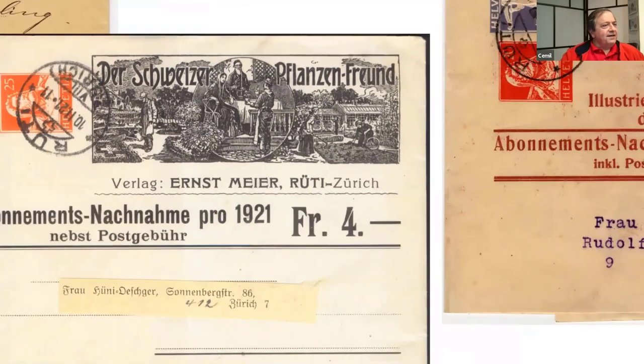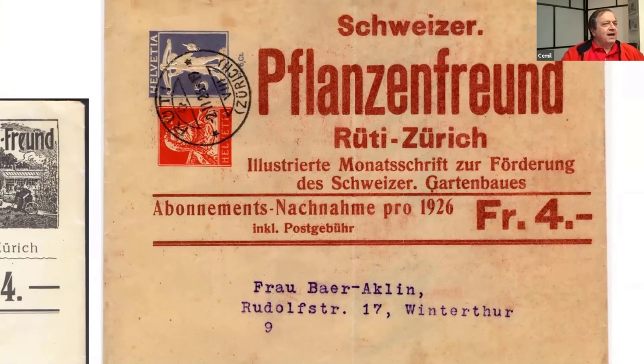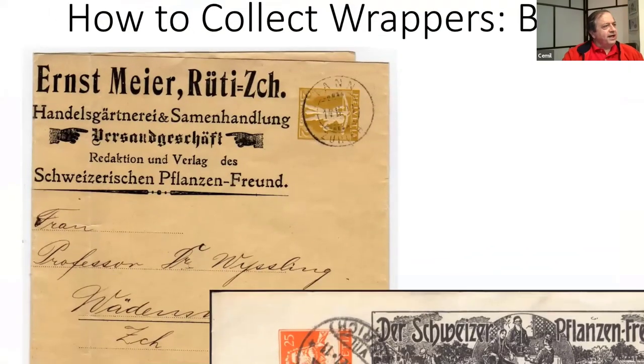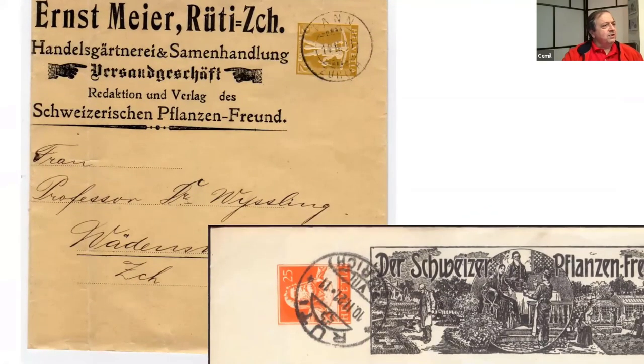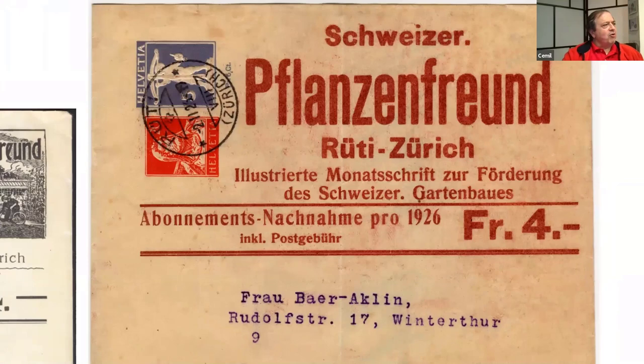And then some years later, you can see that they changed the format. Now the magazine has become the organ of a society for the development of Swiss gardening, basically. So the character has changed. Now, what is interesting here is to look also how the indicia changed. This is an early indicium, and then this is a later one. And finally here, interestingly, there is a compound indicium.